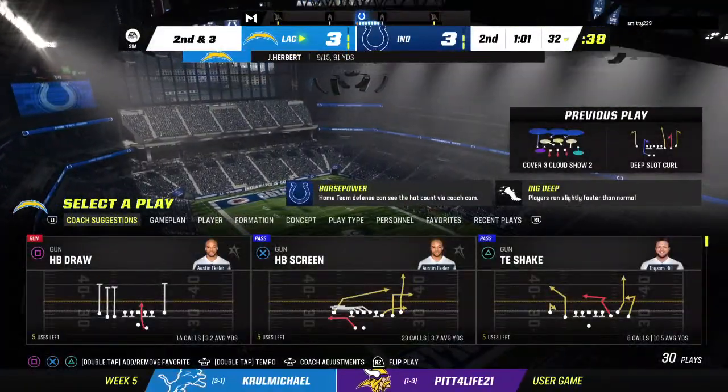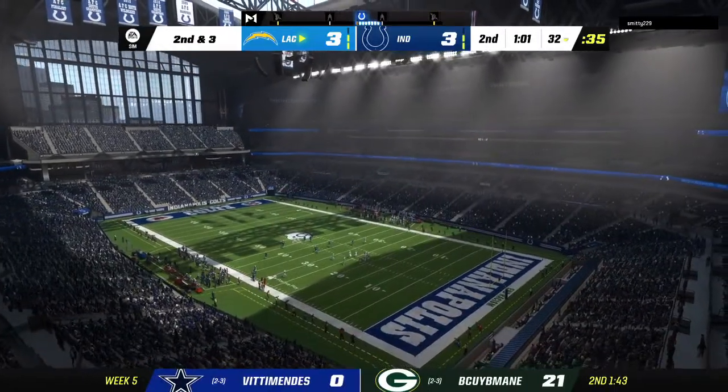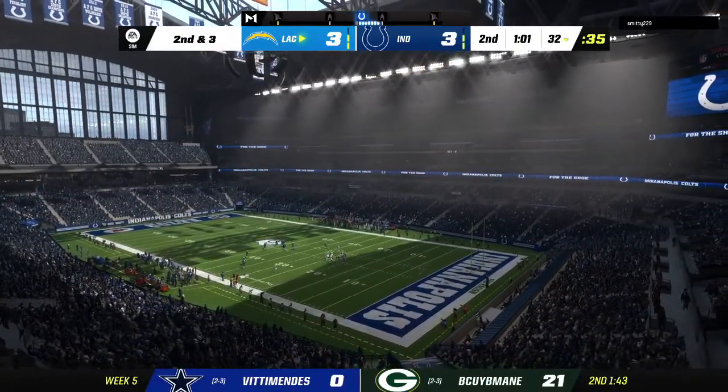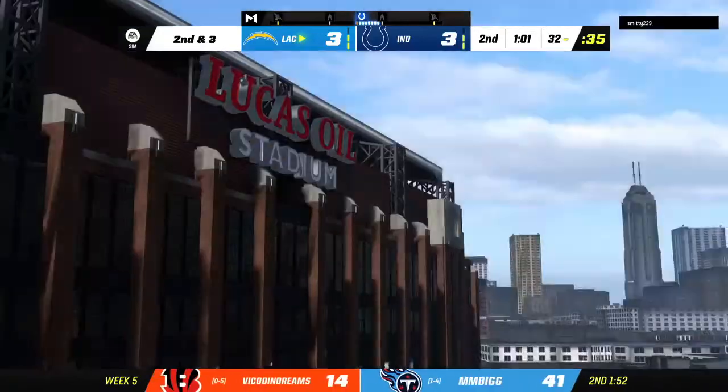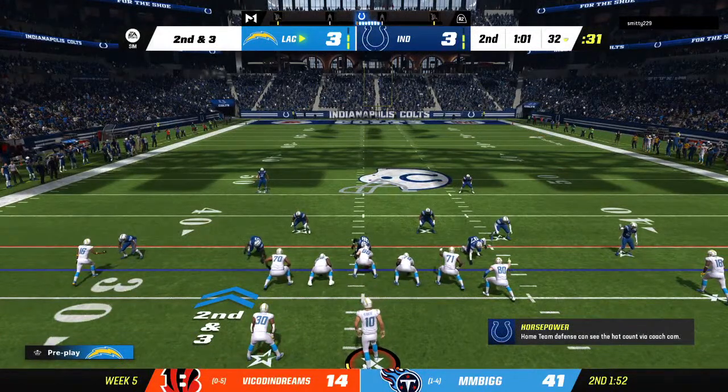Here's your opportunity. Push it downfield. As you mentioned, it's a tie game. So minus a disaster on your part, you've got that in your back pocket. Go ahead and try and get some points and feel great going into the half. They'll operate from the 32-yard line here, 2nd and 3.